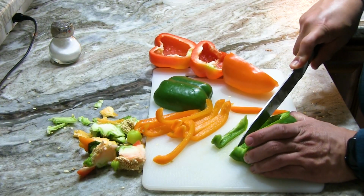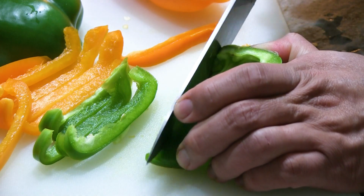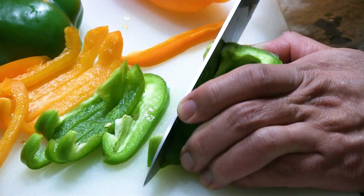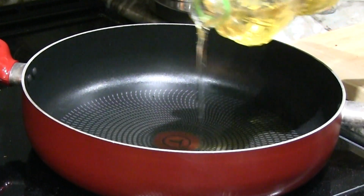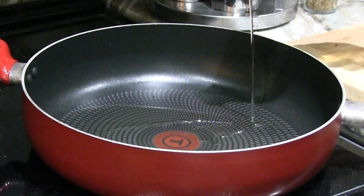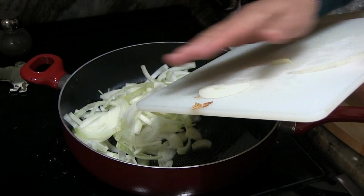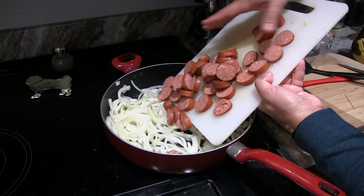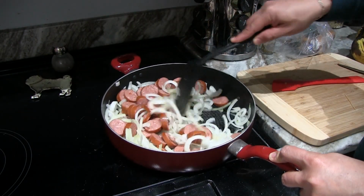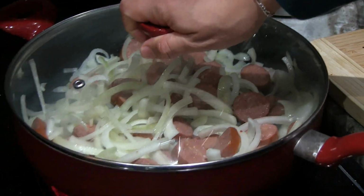Then you're gonna take one yellow pepper, one red pepper, and one green pepper, and cut them into slices. Then, to a pan over medium-high heat, add about 2 tablespoons olive oil. Once it's nice and hot, you're gonna add your onions, and cook them for about 2 minutes. Then you're gonna add the kielbasa, cook it covered, stirring occasionally until the onions start becoming translucent.